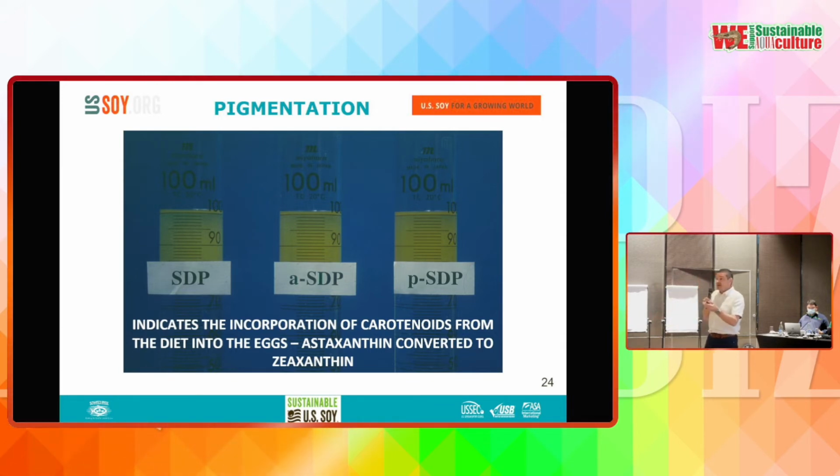Yesterday I was speaking and you told me that the eggs of Asian sea bass are yellow, which means that Asian sea bass require carotenoid in their diet for better egg quality. Okay, this is definite.